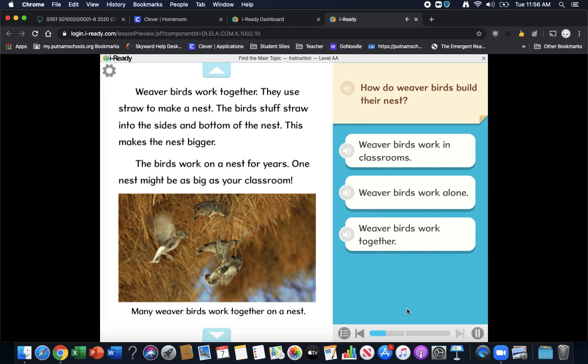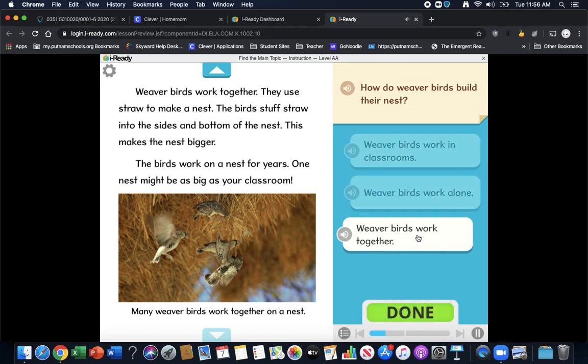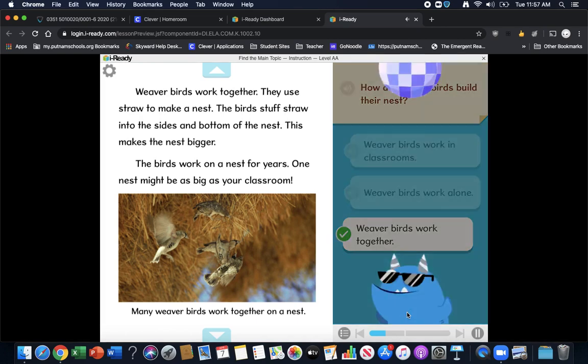How do weaver birds build their nest? Okay, let's see the first one. Weaver birds work in classrooms. Do weaver birds go to school? No, that one's silly. Their nests are as big as classrooms, but they don't go to a classroom. Weaver birds work alone. Did they work alone or did they work together? Let's see that last one. Weaver birds work together. Okay, let's go back. Many weaver birds work together on a nest. We're going to pick together. You got it. Way to figure it out.